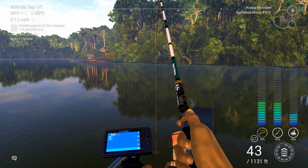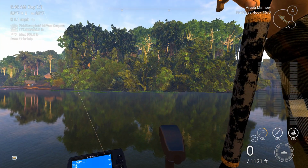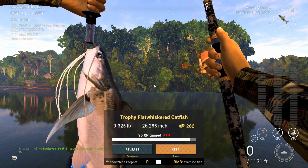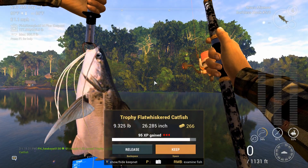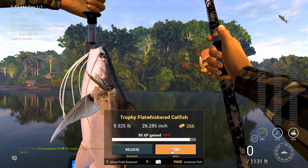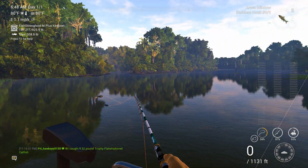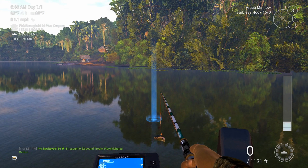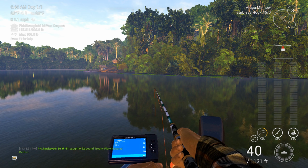And there you go. There's blue. Alright. Trophy flat whiskered. Getting something a little bit better. Still, as you can see, it only brings 266 and 95 XP. They don't really bring a whole lot. The uniques don't even bring a whole lot, to be honest. So I'm starting to think that because of that, I'm just going to fish one more time like that, and I think we're going to move to the big hole and advance it to nighttime.